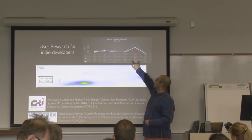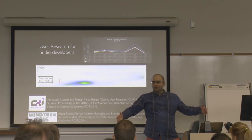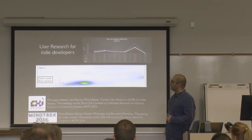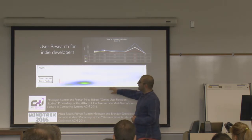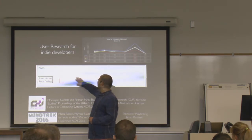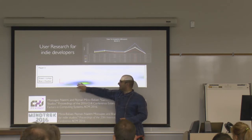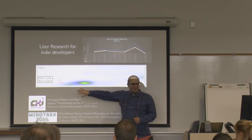So we could just focus on looking at that 10 minutes and see what happened, rather than analyzing the whole half an hour of the gameplay. In this other example, we have a heat map of players' position and player jump. What we could see is they are stuck at this point because they stayed here and did lots of jumping.